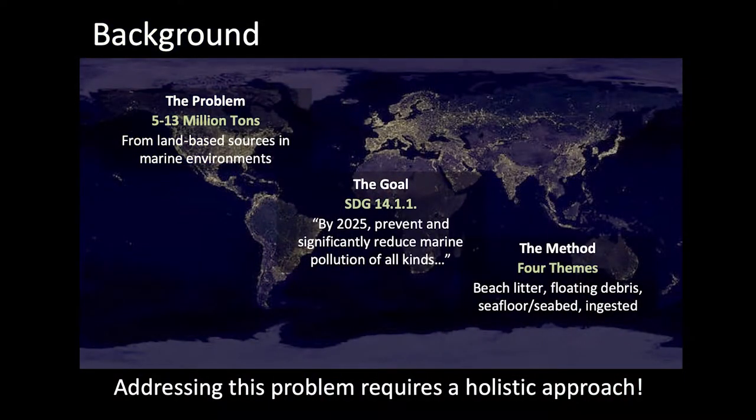So I always like to start with some horrifying statistics. The problem: there are 5 to 13 million tons of plastic entering the ocean each year from land-based sources. And this is a problem because it's a lot of litter, but also that's quite the range, the 5 to 13 million, and it would be helpful to the world if we could narrow that down.